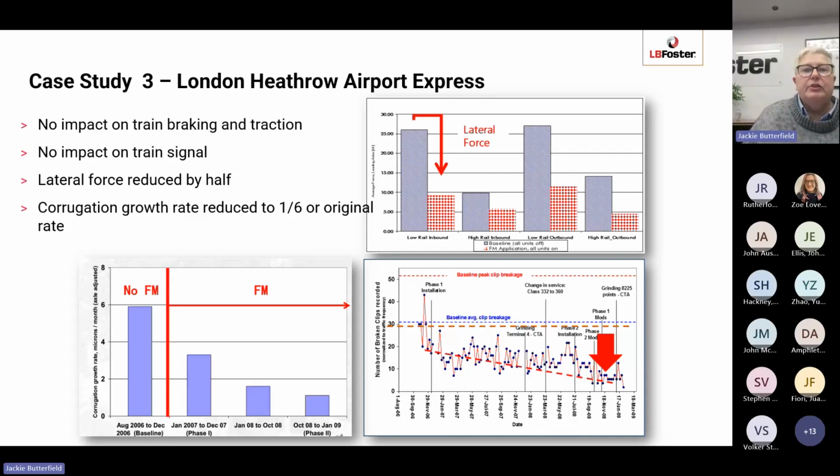So you can see some of the results. At the top right, the lateral forces were significantly reduced in the curving. The corrugation growth was actually reduced to a sixth of its original rate over time. And the clip breakage also went from 50 clips breaking per week down to virtually zero. So again, a very, very successful trial.